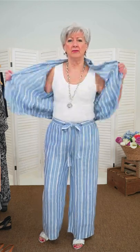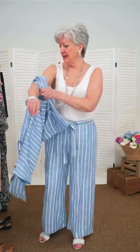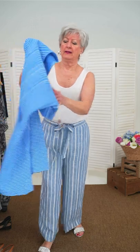If I tuck it all the way in, it would look like I have a jumpsuit on, which would be another look I could wear, if I had a white jacket or something. So think about your pieces and how you can coordinate them and change them up to however you want your look to be. So you're saying think about it, but don't overthink it. Correct.